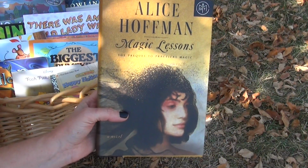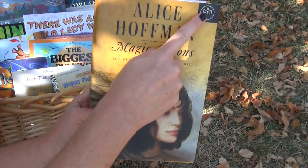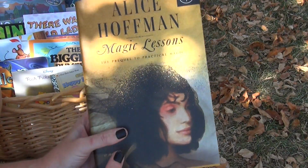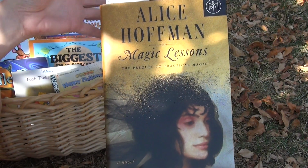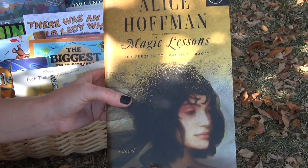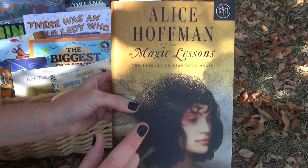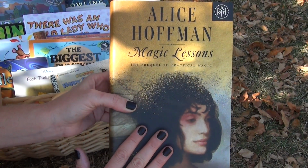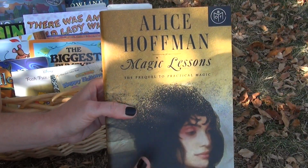I am reading Alice Hoffman's Magic Lessons. This is the prequel to Practical Magic. You can see this is a Book of the Month version. I signed up for Book of the Month, and this is actually the only book that I have gotten so far. I was able to pick this up as my very first order. I'm not in love with Book of the Month or anything. I just signed up for it. This was the first book. I haven't gotten any since. But I'm loving this. I love Practical Magic, and so this is the prequel. I'm going to read this month, and if I don't read anything else, I should at least finish this.